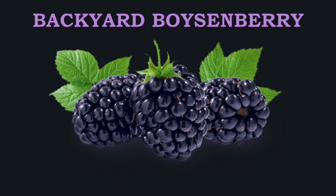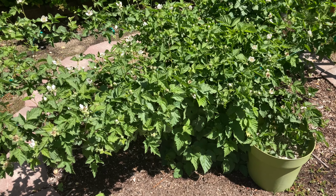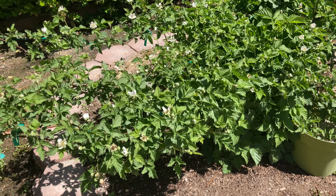Happy Easter to everyone. And today we have quite a few little bees doing their thing. Little fellas pollinating the flowers.